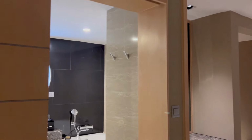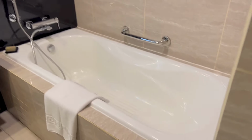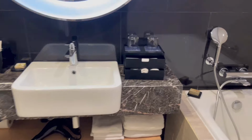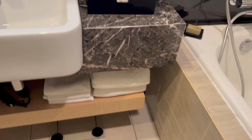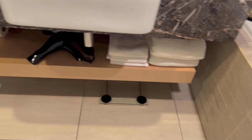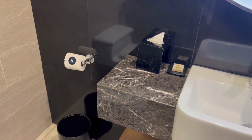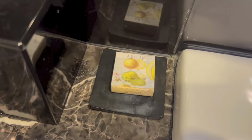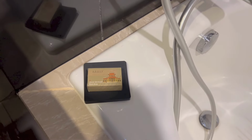Straight ahead, we have the bathroom with hooks, a bathtub, a sink in the middle. To the right of the sink, we have a couple of glasses, all the bathroom amenities. And below we have towels, a weighing scale, hair dryer, extra toilet paper, the bin, another toilet paper roll right there, box of tissues, and a bar of soap. And there's also another bar of bath soap right there.